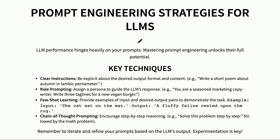Don't be afraid to experiment and tweak your prompts. That's how you'll discover what works best for you.